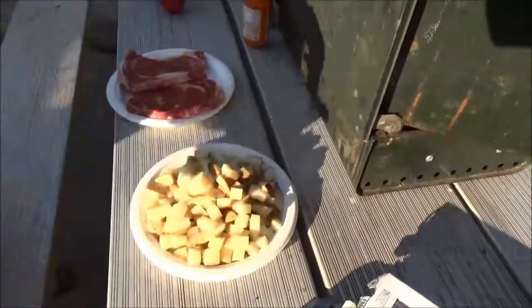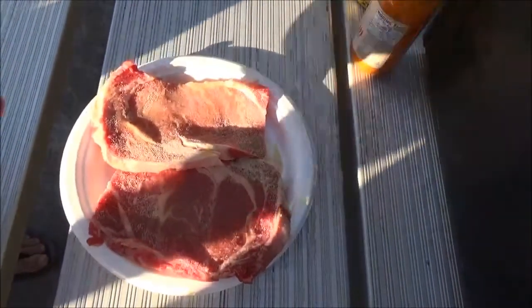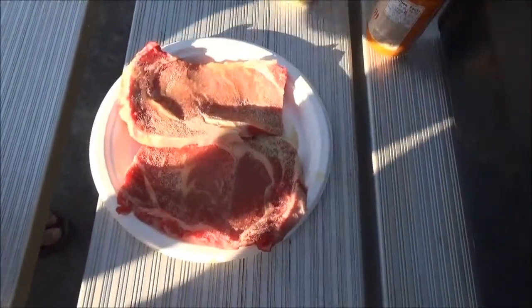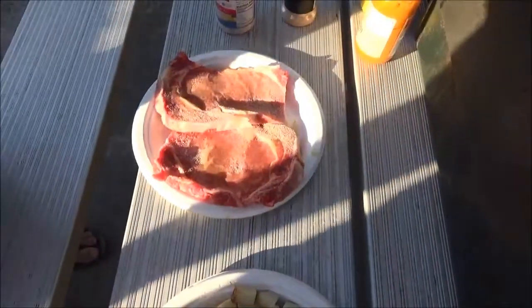Of course, you gotta have some garlic. You know, people just put salt and pepper on their steak. I like garlic on everything. Cracked black.